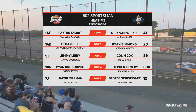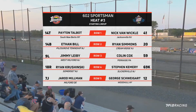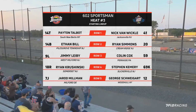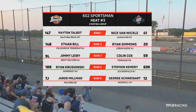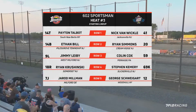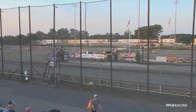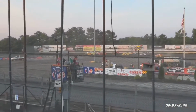7th starting spot, he drives the Raritan Valley Tree Service number 18R out of Somerset, Ryan Krasinski. Alongside of him in the BK Sheet Metal U.S. Electrical Services 69K out of Sicklerville, New Jersey, Stephen Kemery. The last row out of Milford, Delaware, driving the Napa Auto Parts number 7J, that is Jared Millman. And alongside out of Woodhull, New York, in the Schweigert Sugar Shack number 12, George Schweigert III.